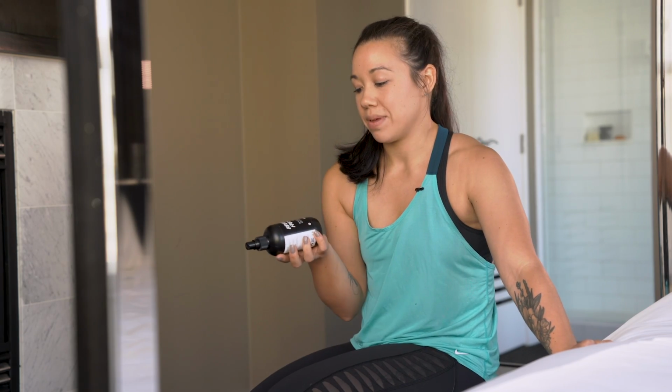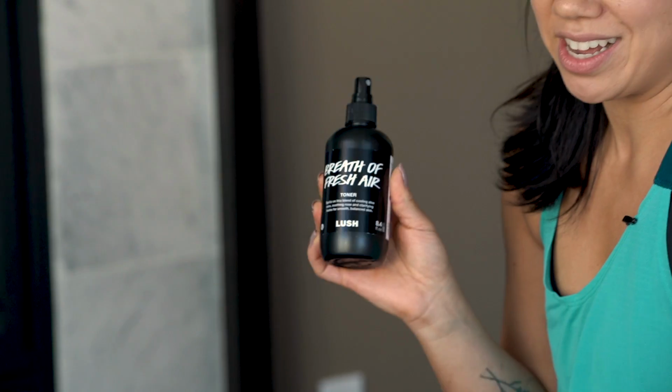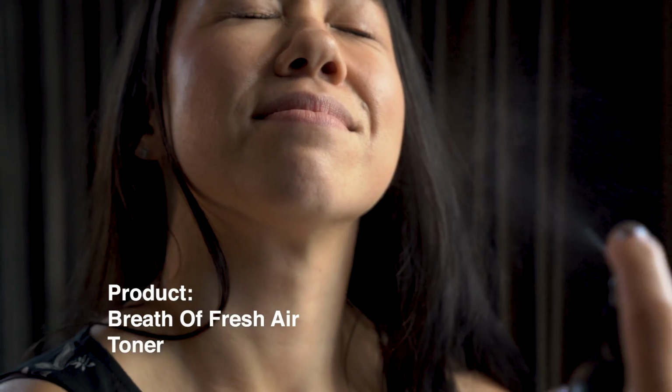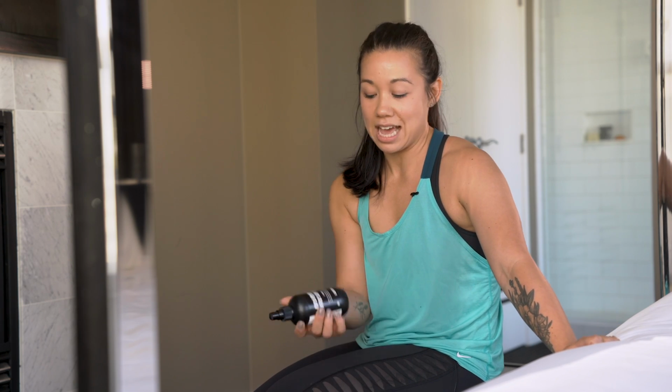So my last step in my post-workout shower routine is Breath of Fresh Air, and it's a toner. I use it before I put on my makeup. So I spritz it on my face, and then immediately after I put my moisturizer on top of it, and it helps the moisturizer actually absorb more, and then I just feel even more refreshed. So yeah, it's really great.